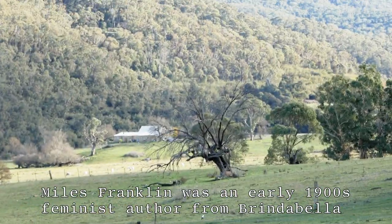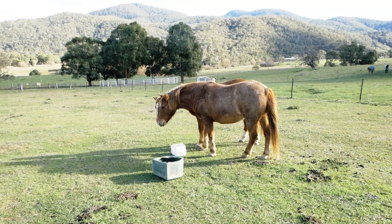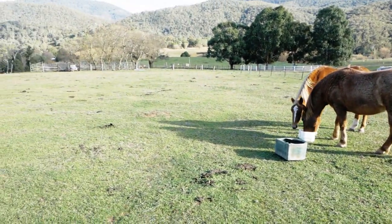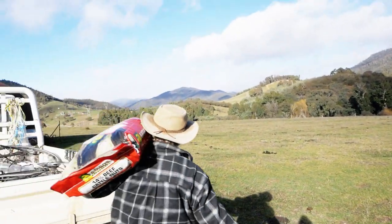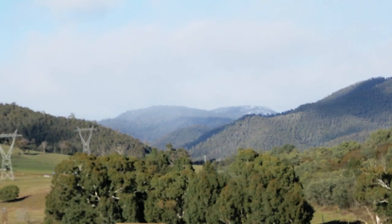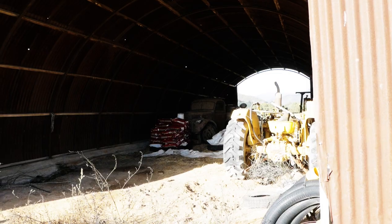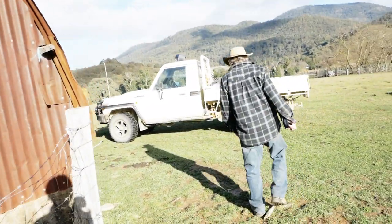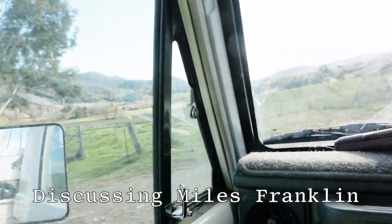So there's Miles Franklin's house, apparently, over there. They're very easily spooked, aren't they? Very wary. Can see a little bit of snow up on the mountain up there. Not too much. That truck was made in 1942. I'm the second owner of that truck, because again, it's a bit of a surplus piece of war equipment. Because it sounds like a male, doesn't it?